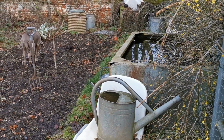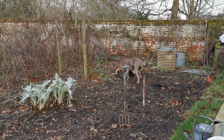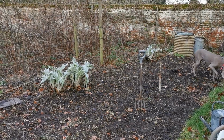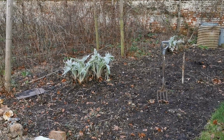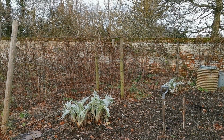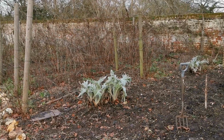Well, welcome back to Norfolk, here in East Anglia, United Kingdom. We're in January and we're starting to do some work in this garden over the next few weeks. Weather's getting a little better, winter storms and cold weather hopefully a thing of the past. We've got some signs of spring coming on.